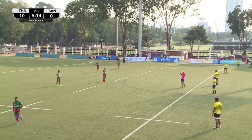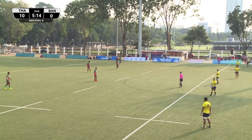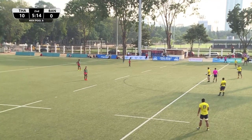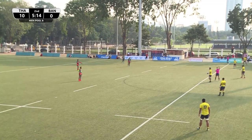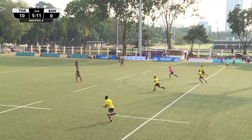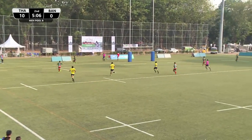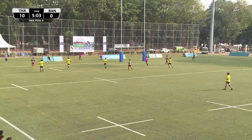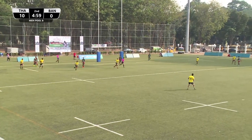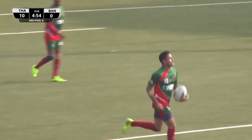Time off from the referee. Time back on, as Thailand gets us restarted. It's a good deep kick, but it's into the dead ball area. And what will Bangladesh do with it? They will ground it. And it's going to go all the way back to the halfway line.